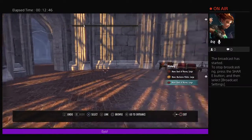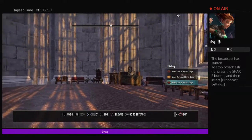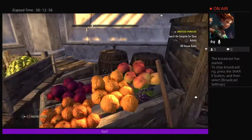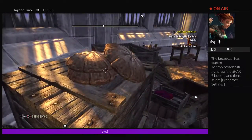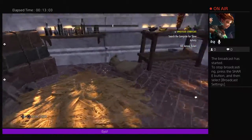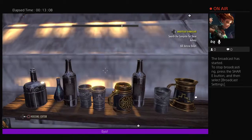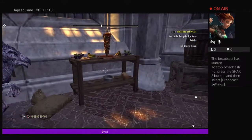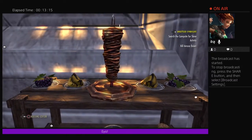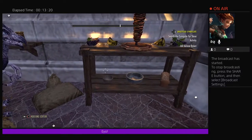Which, if this gives you any idea of how much was individually placed, and why this has taken so ridiculously long. But I wanted to go for authenticity. So I wanted it to feel like you're going to an actual merchant, or you're going to an actual banker in an area, and have it be at least somewhat aesthetically pleasing.